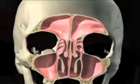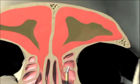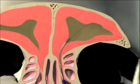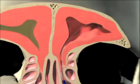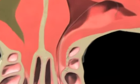With functional endoscopic sinus surgery, nasal tissue is cut away to create a larger drainage pathway for the sinuses. With balloon sinuplasty, a balloon is inserted into the opening of the sinuses, inflated, then deflated and removed to create a larger opening for the sinuses to drain. This is often done without removing any tissue at all.